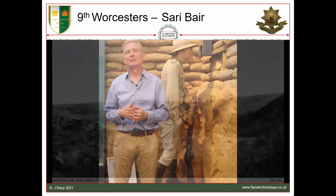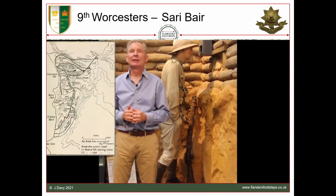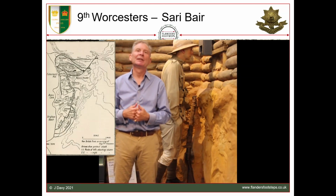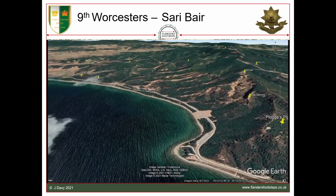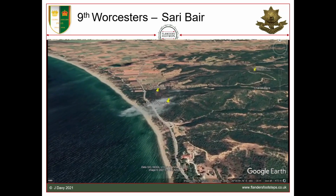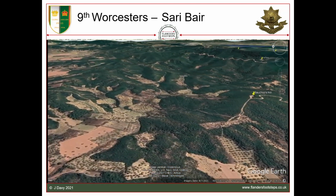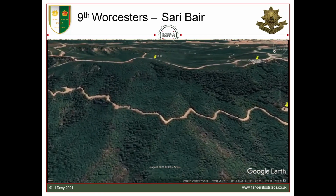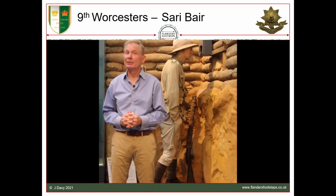Now, Sari Bair is a mountainous feature rising 1,000 feet above the beaches, and because of the failure to take Krithia, it was seen that there should be an attempt to move the Turks on the other side of the peninsula. No one had anticipated the difficulties of a night assault up these precipitous ridges. The 9th Battalion were held up behind an Indian brigade, which failed to move forward at the expected time, and therefore were exposed to daylight and enemy fire when they began their ascent.